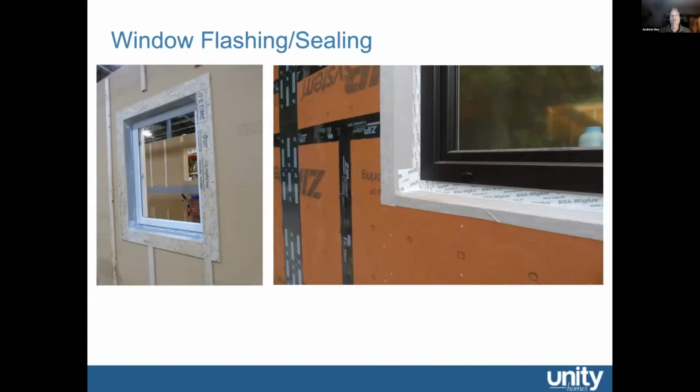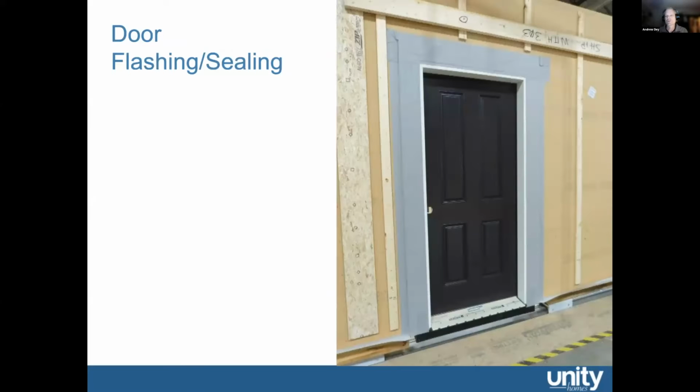We pre-install all the windows and doors in the shop, so that gives us good control over the air sealing and also the flashing around those critical areas, those openings in the wall panels. Here's a picture of a door that's been pre-installed in the shop.